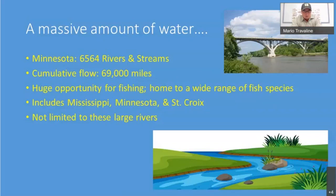And these include the big name rivers, the Mississippi, the Minnesota, the St. Croix. Those are always the ones that are close to my heart because I live in the Twin Cities metro area, and these are the ones that I have access to, but it's not limited to that. There's a lot of them in the state. So taking advantage of that opens you up to a lot of different waters and a lot of opportunities to fish.